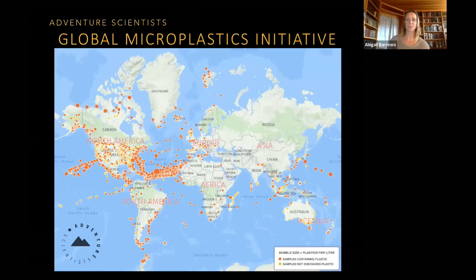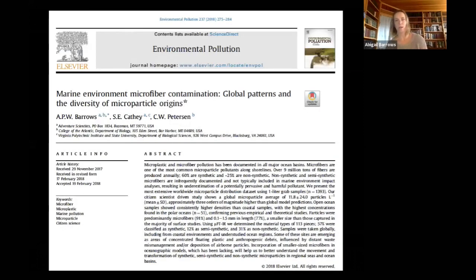We produced this publication, which covered 5 years of marine research conducted in partnership with Adventure Scientists. And it was really important for me to have the data peer reviewed in order to validate the research in the wider world and increase its impact. All of the data collected with Adventure Scientists is open source, available through their website, and as are the lab and field methods.